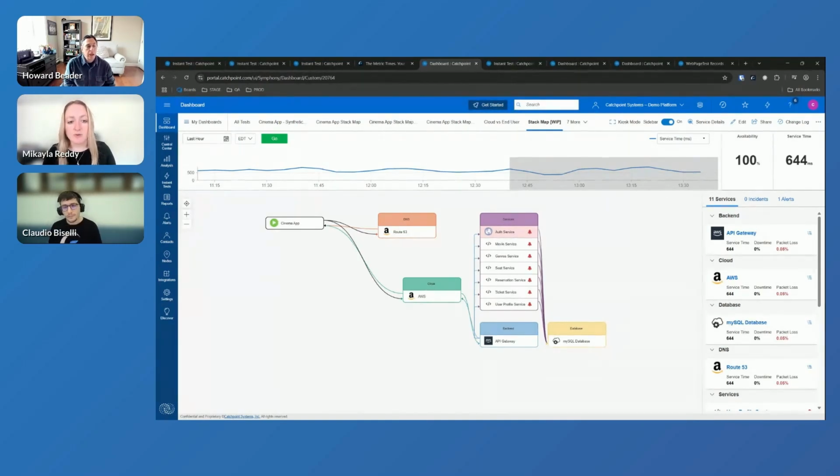Yeah, so this is a super powerful view for anybody who hasn't seen it before. This is Catchpoint's Internet Stack Map. So obviously your services rely on more than just the front end of the internet, right?